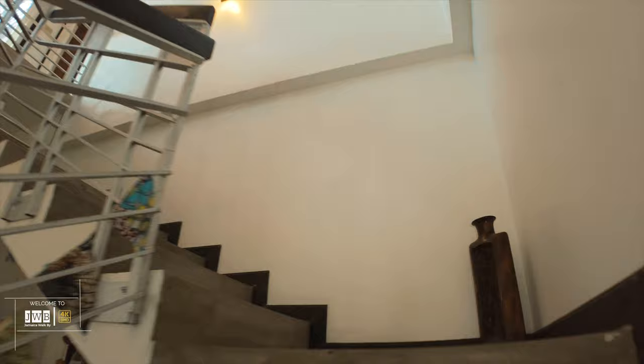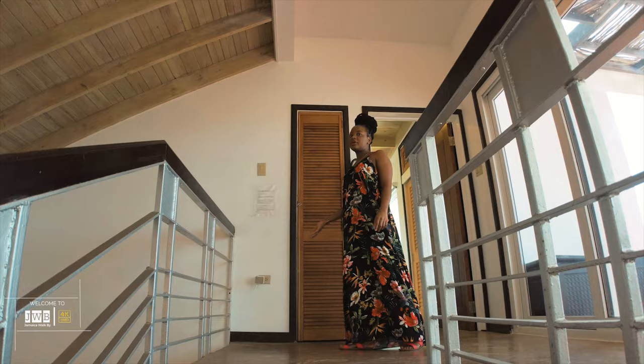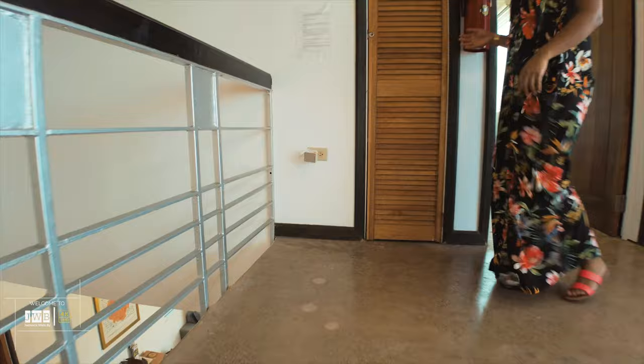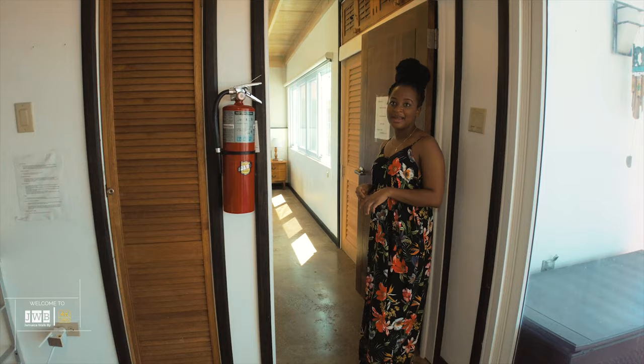All right, so at the top of the stairs here, the first thing that greets you is a wireless extender, so you know the size of the property. The Wi-Fi signal might not be as strong upstairs as it is downstairs, so that is also provided to strengthen the signal. There is also another fire extinguisher here, all about safety for the guests. And now we're gonna make our way to another bedroom.